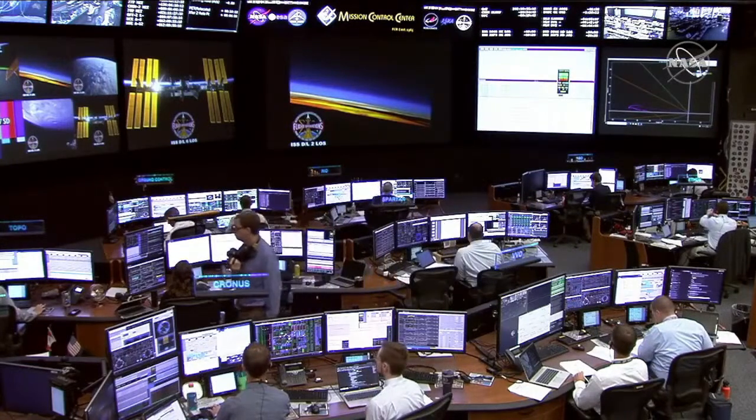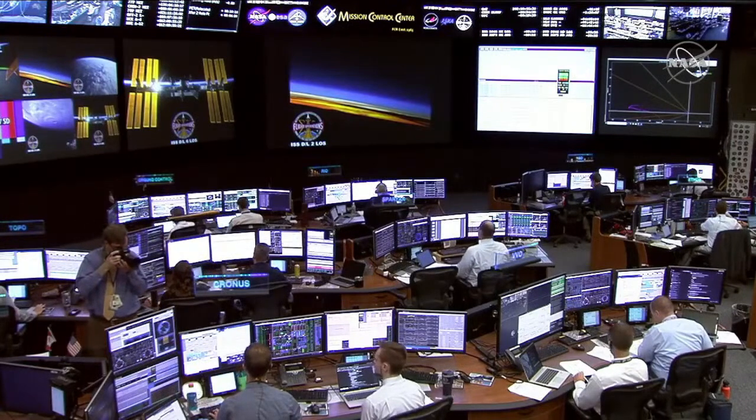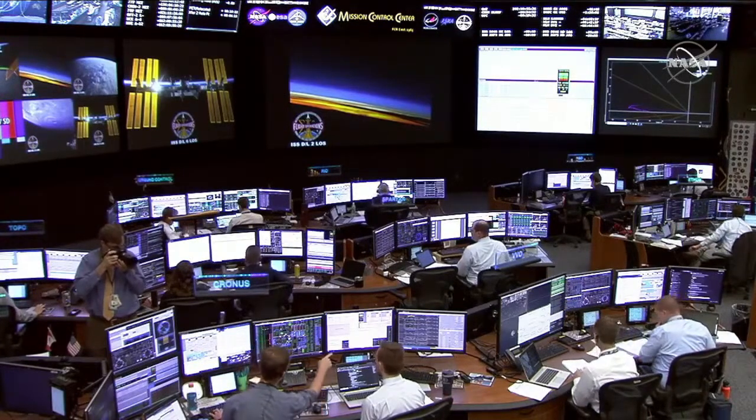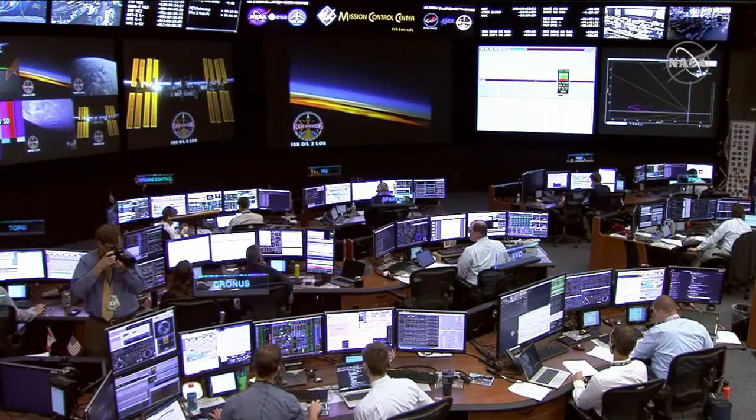Teams here in the International Space Station Flight Control Room are busy not only monitoring Crew Dragon as it makes its way back to the 60-meter hold point, now at just under 62 meters. We'll be arriving there shortly. They're also configuring the International Space Station itself. It has a series of steps through the relocation maneuver.